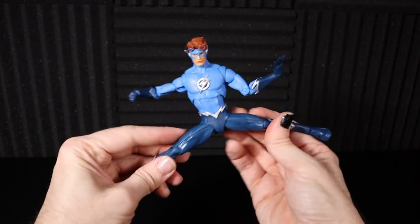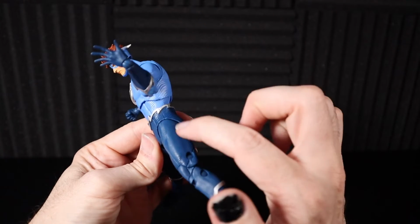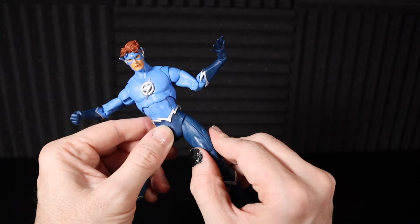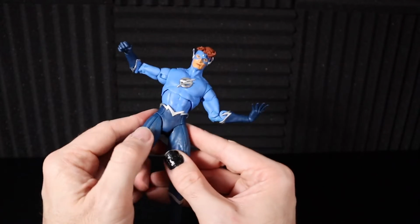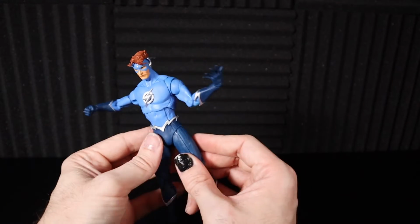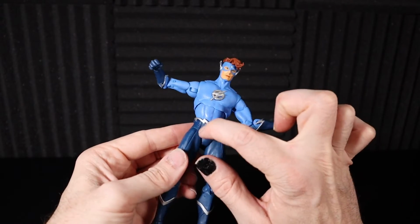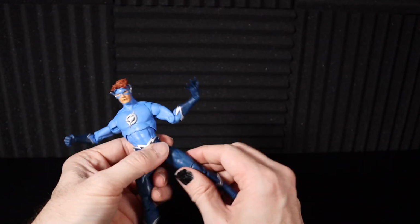Same joints, so same flexibility with the rubberized thing, but as you can see, one thing that happened there is it stretched the plastic a little bit and does cause it to whiten. But if I let it back down, some of the whitening fades. So be very careful with that, because that's happening on both sides. It did not happen with any of the other figures. So just be cautious, especially with that being a seam right there. So we don't want to pull it too far. Not too many Wally West splits.